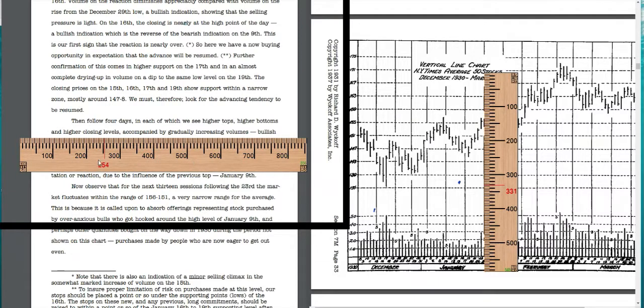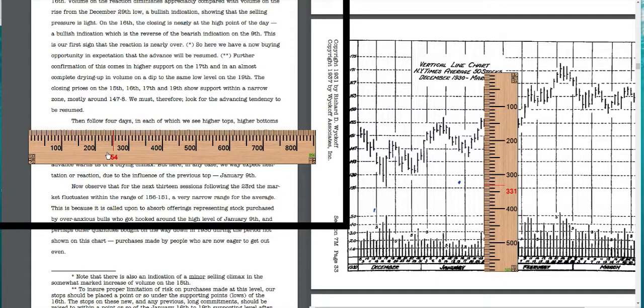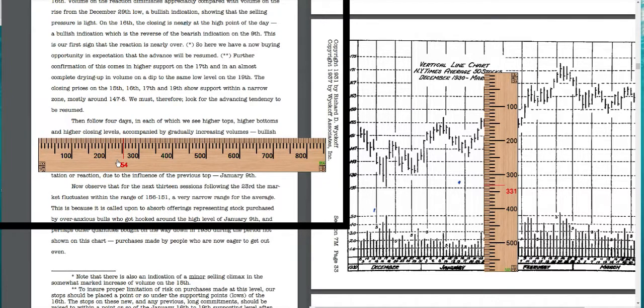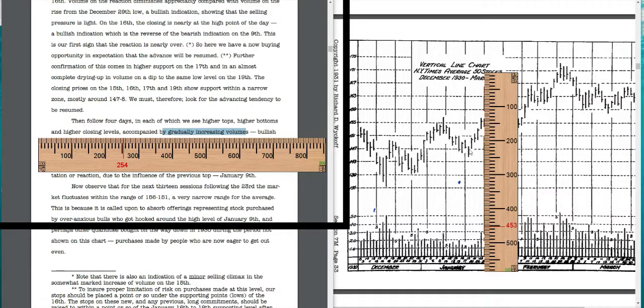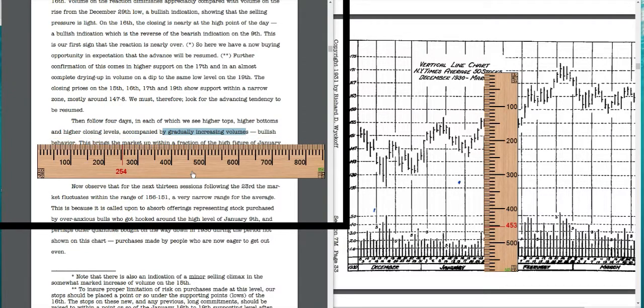The following 4 days, in each of which we see higher tops, higher bottoms, and higher closing levels, accompanied by gradually increasing volume. So what he is talking about is from here you have 1, 2, 3, 4 days. So you see 1, 2, 3, 4, 5, whatever days. Gradually increasing volume, that's bullish. When that happens as the market is going down, as the volume is increasing, that's called liquidation. That's the term. When it's going up, he doesn't really give a term for it. He just calls it a bullish behavior. When he says higher highs, higher lows, higher closes, basically the market is going up on gradually increasing volume, bullish behavior.